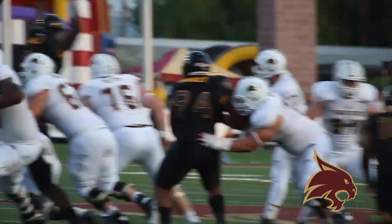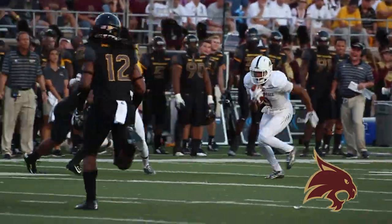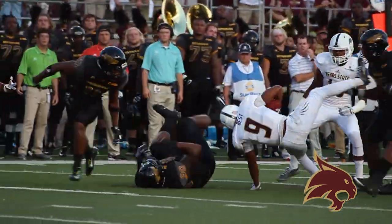Trips right. Second and 10. Pass far side. Caught. That's Best. 35. 30. Inside the 25-yard line.